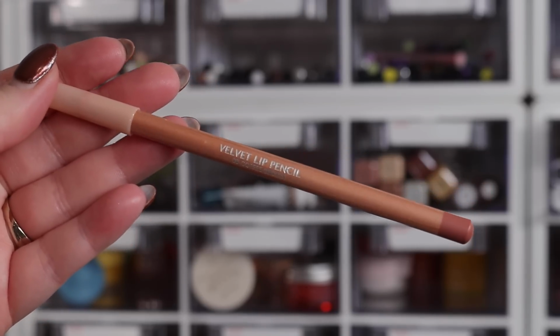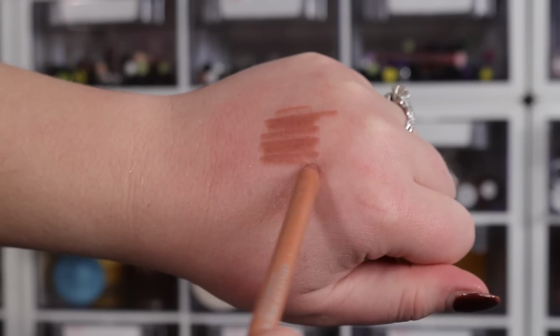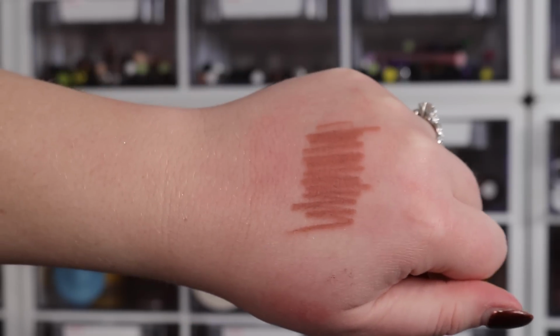A new discovery for me is this lip liner from Clio, and although I wouldn't call this an exact dupe for my lip liners that you guys know I love, I do feel like this serves a similar purpose. The formula on this is slightly more long wearing, if anything. It does dry down a little bit, but nothing like some of those really goopy ones, I don't like those. This is the Velvet Lip Pencil in Coffee Brown.